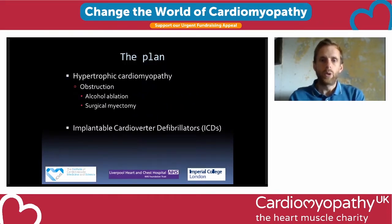Okay, so the topic that we've been given this morning is surgery in cardiomyopathy. And there are a lot of things that we can talk about in surgery in cardiomyopathy, probably a lot more than 45 minutes worth. So I'm going to try and focus a little bit on some of the treatments available for hypertrophic obstructive cardiomyopathy, the thickened heart muscle with the inefficient blood flow out of the main pumping chamber. And when it comes to devices, a little bit about defibrillators, primarily defibrillators, because that's more common in the world of cardiomyopathy. There are other types of implantable pacemaker devices, but we're going to focus on ICDs.